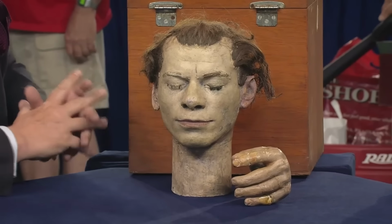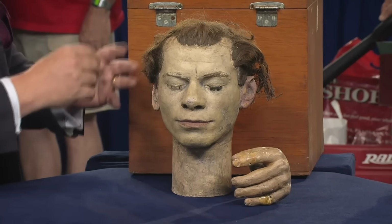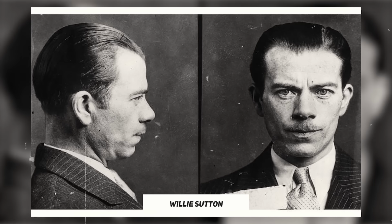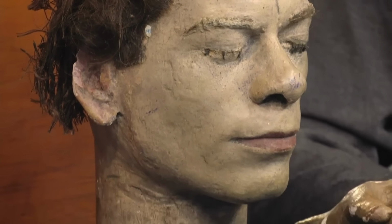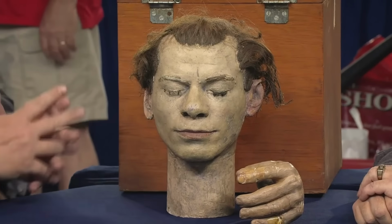The guest brought in a mysterious box bearing a plaster head with human eyelashes and a strange-looking human hand. Willie Sutton was a famous bank robber always in and out of prison, and these were what he used in an attempted breakout. History has it that he robbed over 100 banks and escaped from prison 3 times, and he used this dummy head and hand.